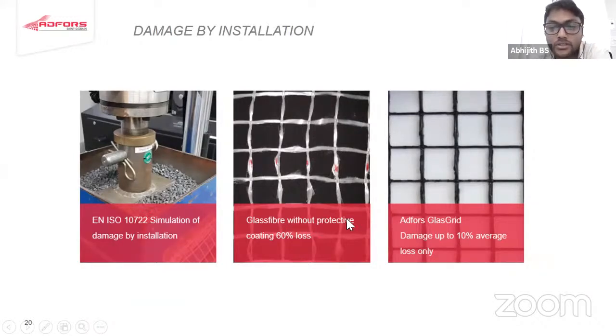This is the glass fibers without protective coating. It had 60% loss of strength, whereas Adfors GLASGRID, which had a protective coating, had only up to 10% loss in the strength.